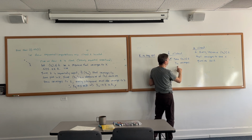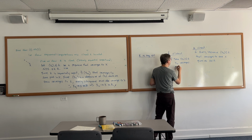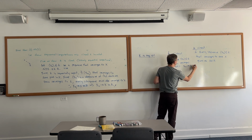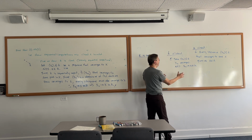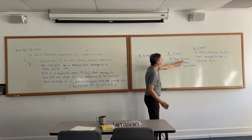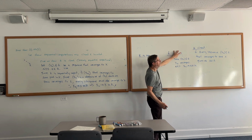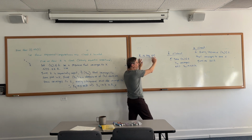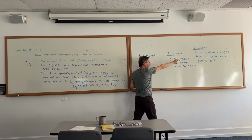I'm going to take this in. I need to show that the limit of the x sub n is actually in K. And I don't know that just by taking this sequence that converges, because I don't know that this thing's closed yet. This is all I know. This is my prior knowledge. And I'm trying to show that it implies that knowledge over there.